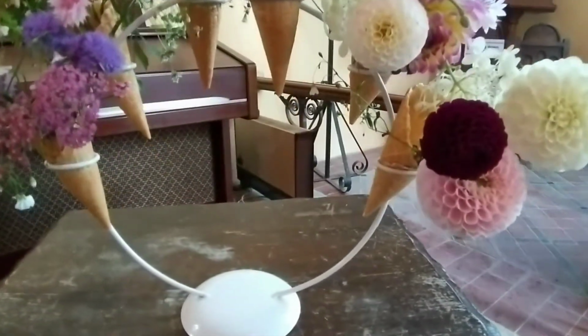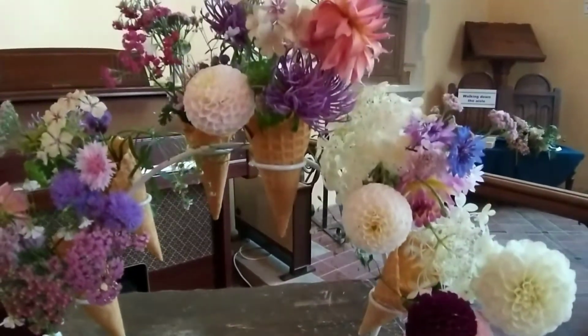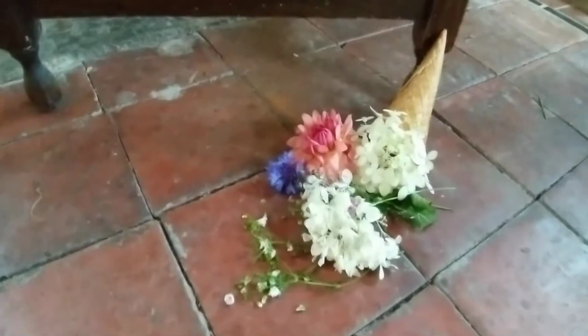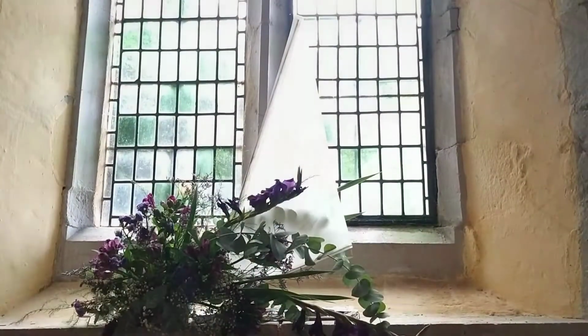Do you fancy an ice cream? Perfect if you're watching your weight. So this is called Holiday Memories with a whoops to it, which you'll see in a moment. One of the ice creams has fallen onto the floor.